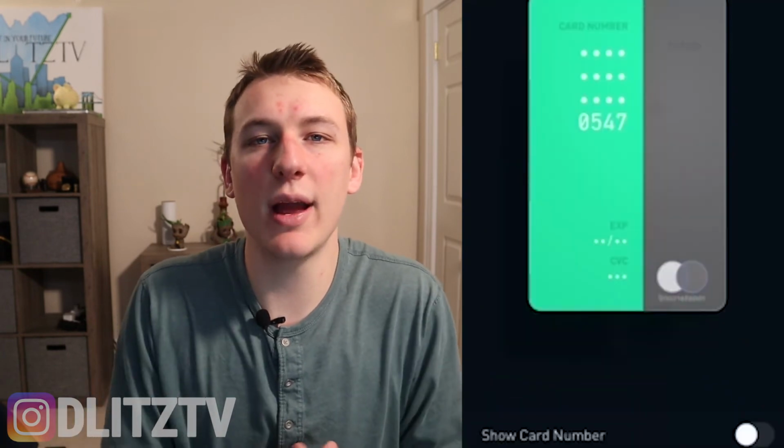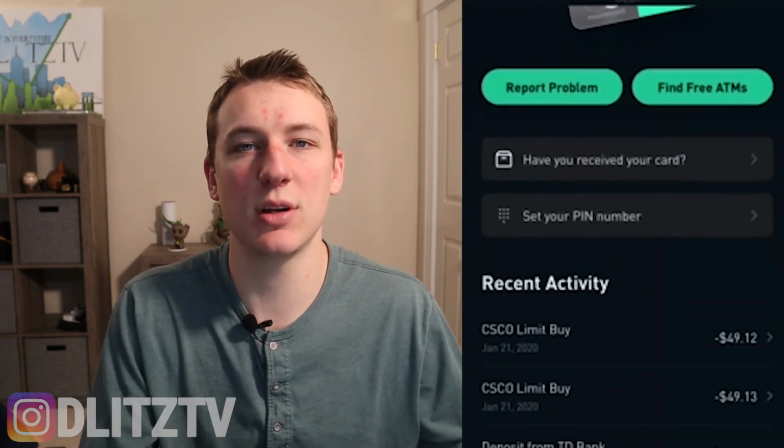Now remember, the process of waiting for the card wasn't actually that bad because you had access to all the features within Robinhood. You didn't need your debit card to actually use the debit card. You could put it into Apple Pay. They give you all the information on it. So if you're shopping online, you were able to use the Robinhood Cash Management card, and you didn't really have to worry about getting the physical card.